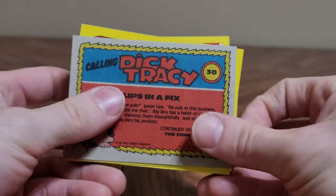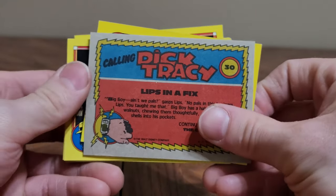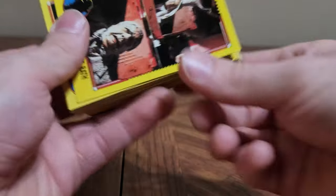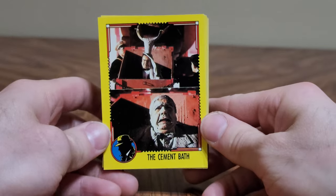Oh yeah, he had a weird thing with walnuts. Walnuts are good for you. He didn't say it like that, but might as well have. Oh man, a cement bath.